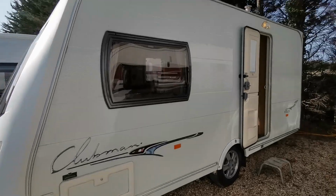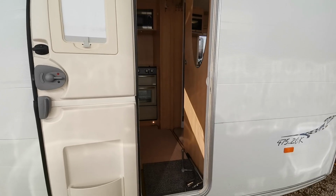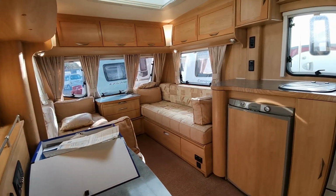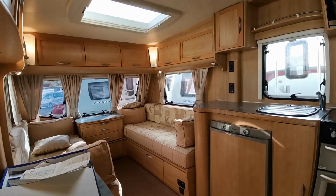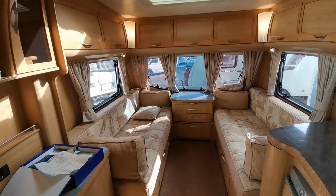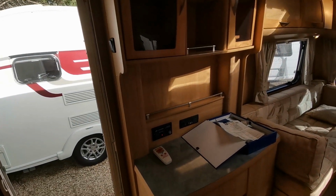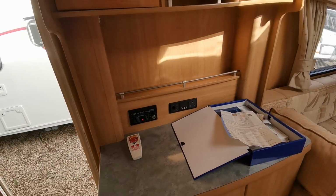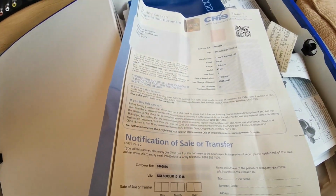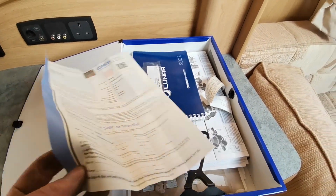This is a traditional style two berth caravan with a front lounge that converts either into two singles or one large double bed. Nice modern feel to the van with a choice of colours in here. Still very much in keeping with what's around today. On the left hand side we have the TV point, main socket, 12 volt socket. The van is CRS registered and shows two previous keepers. Also available with all its handbooks and original documentation.